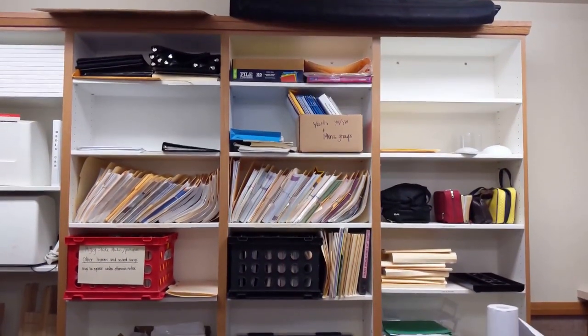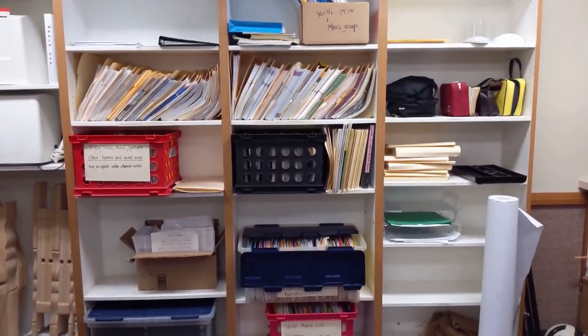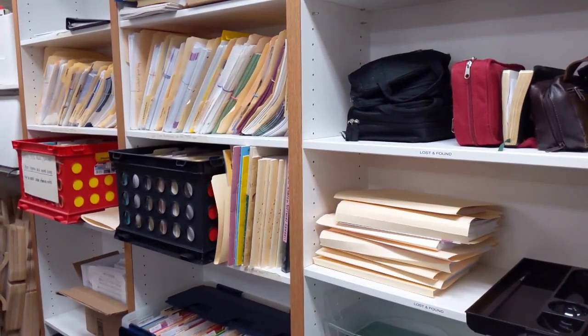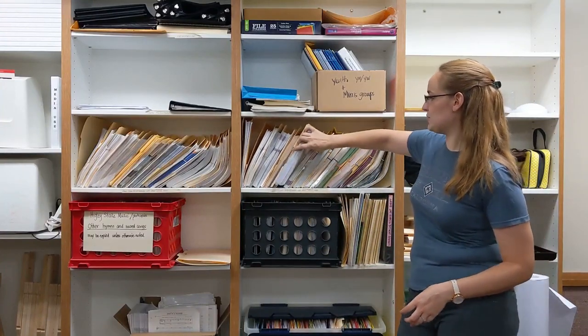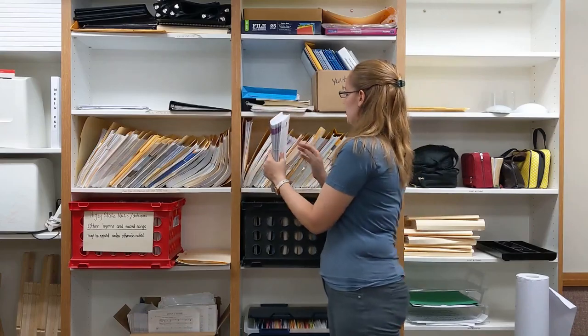My plan with this is to keep the catalog. The catalog is absolutely beautiful. It's through a Google spreadsheet, so it's easy to access, easy to change, easy to add to. The plan is we are going to be taking each section of music and putting it inside of a manila folder and then labeling the manila folder with both the title and the composer or who arranged it, and then putting them in magazine holders.